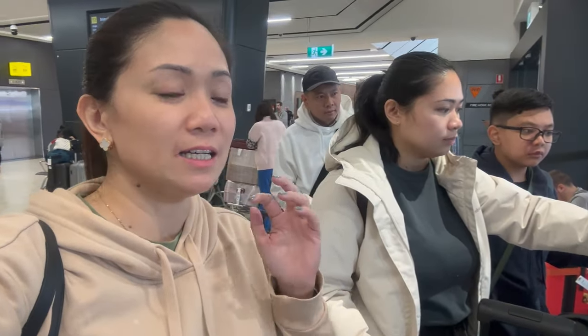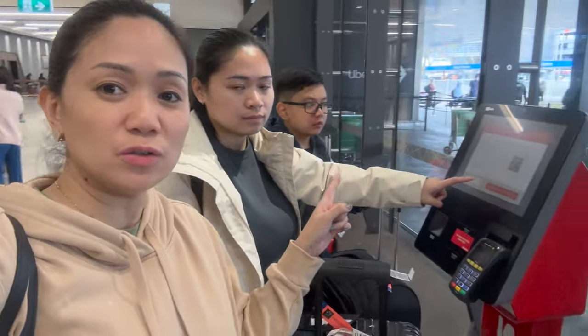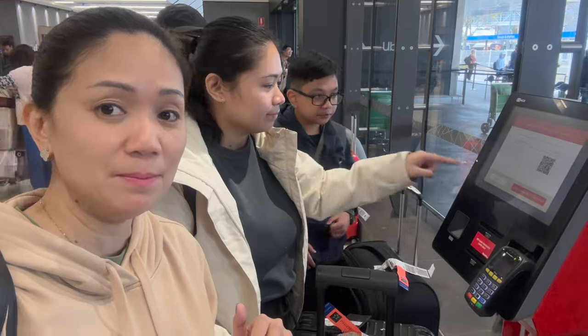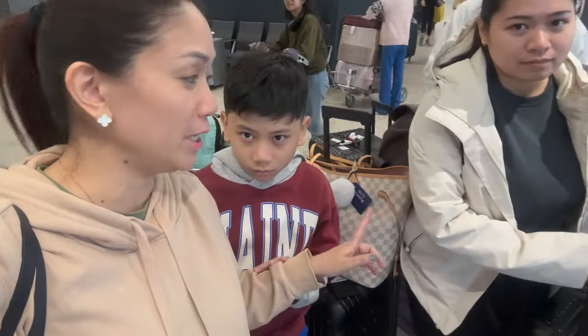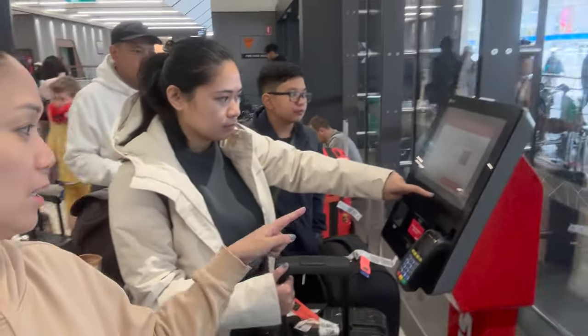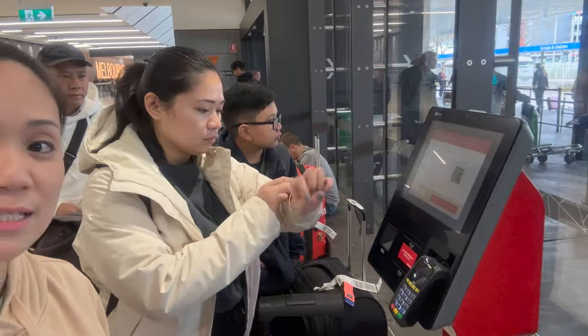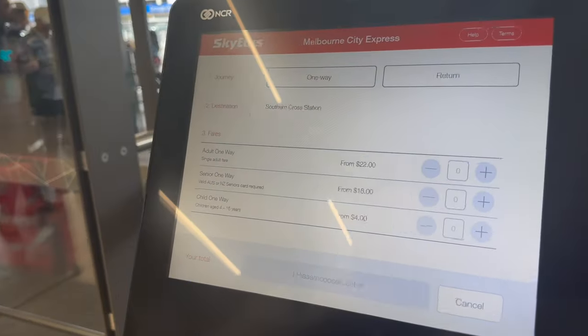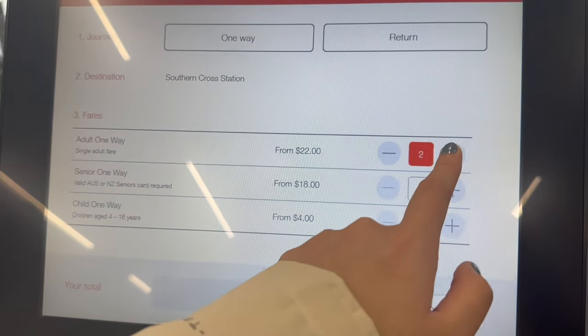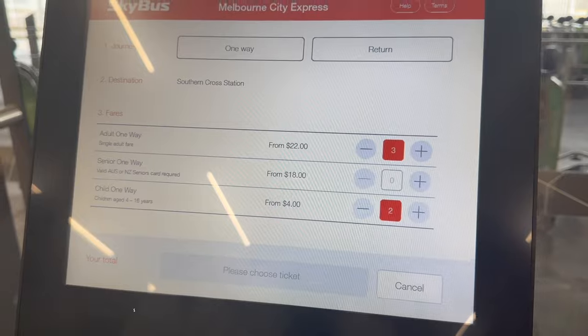Okay, we're going to go already to our Airbnb. We're going to the Airbnb first because we're still going to set up Nabi's apartment. It's at Little Lonsdale. So instead of taking an Uber, we're going to try to take the Skybus this time, because we don't know if we can fit in one car because of all our luggage. So we're getting our tickets here for the Skybus. It's $22 for one adult one way and $4 for one child.